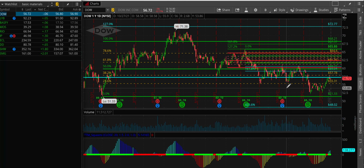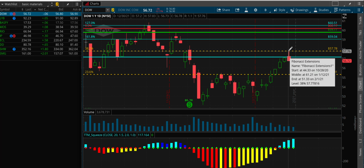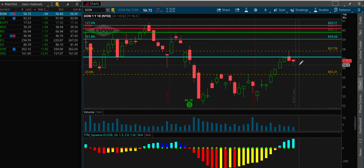Materials, starting off with Dow Chemical, or Dow. It did kind of exactly what I almost expected. Last week we blew all the way up, found our resistance, and broke through. Look what we did. We broke through, and this is a line that we drew, obviously. It came all the way up to our 382 and then got rejected. But then I like what it did on Friday.